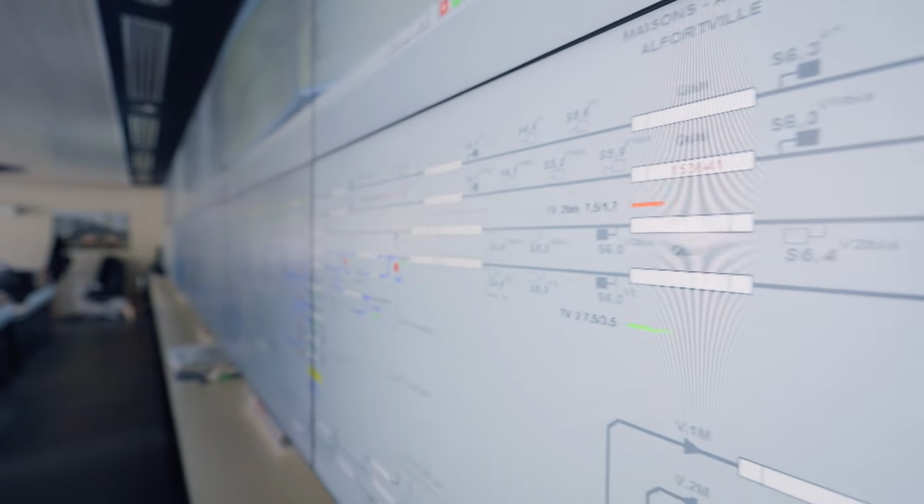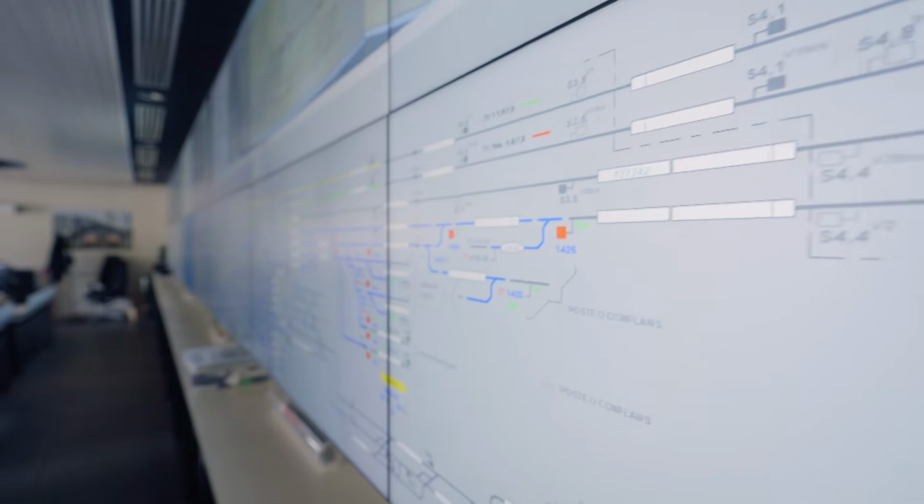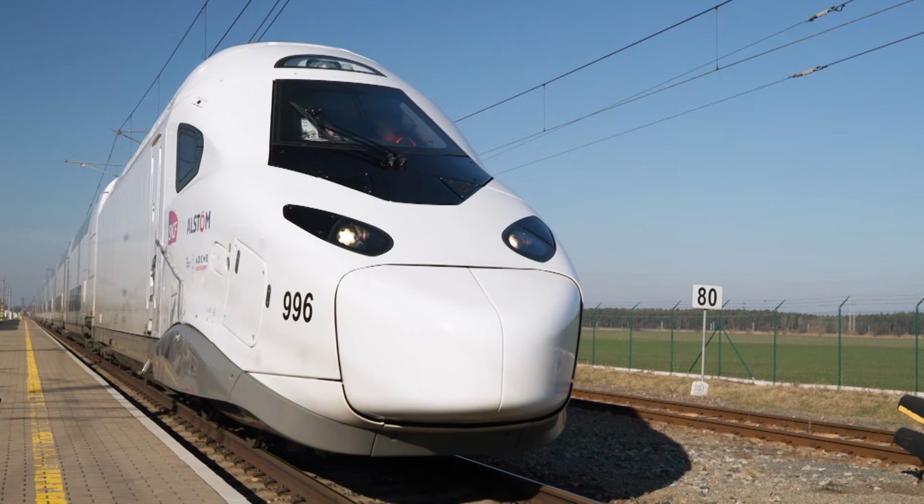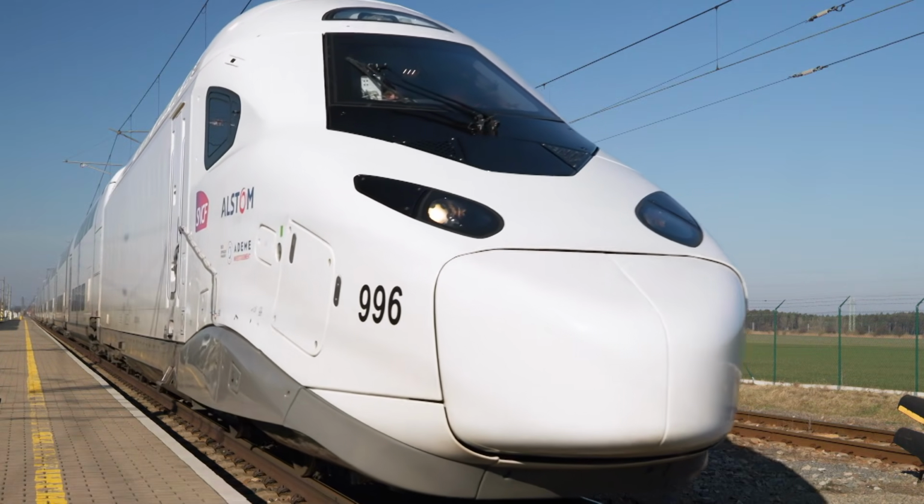Predictive maintenance will be used to cut maintenance costs. The other benefit is that it will allow us to have more TGVs in circulation at any given moment in time, because we'll be able to anticipate any problem. So we'll have fewer unexpected incidences in the network.